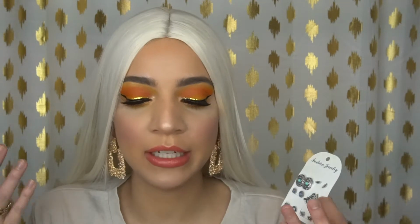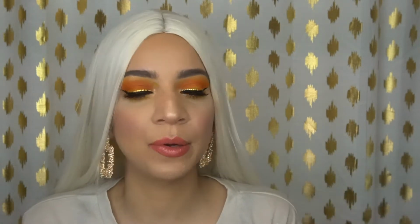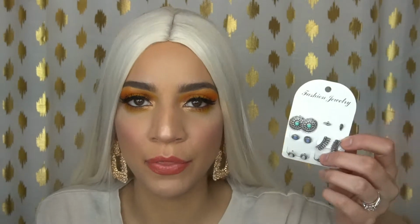I cannot keep a set of earrings like this, so I have to buy like 6 at a time for my everyday wear because I just lose them. These will last me, I think, a month or 2. So then I'm gonna have to go and order some more.